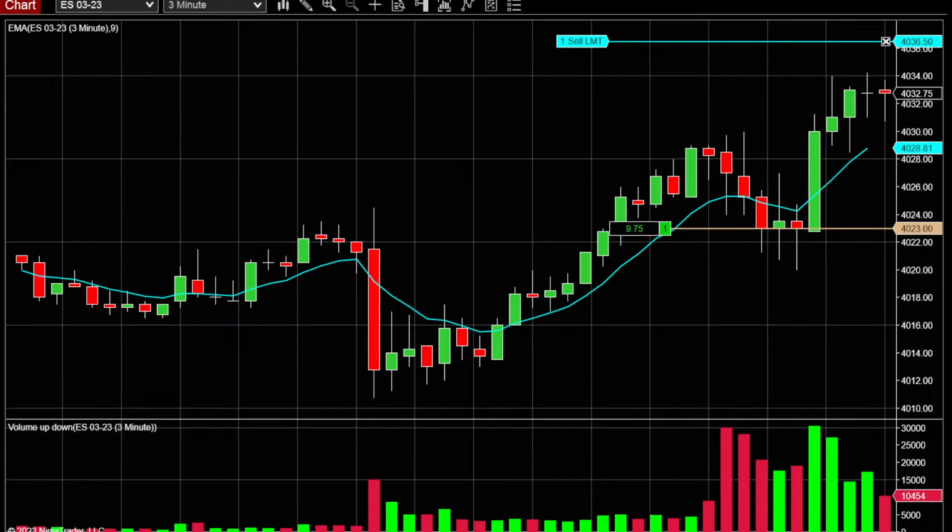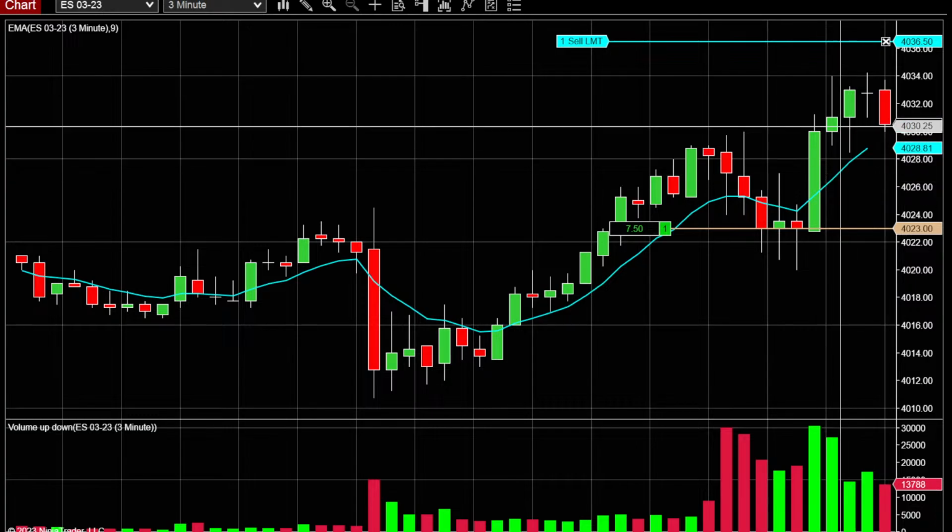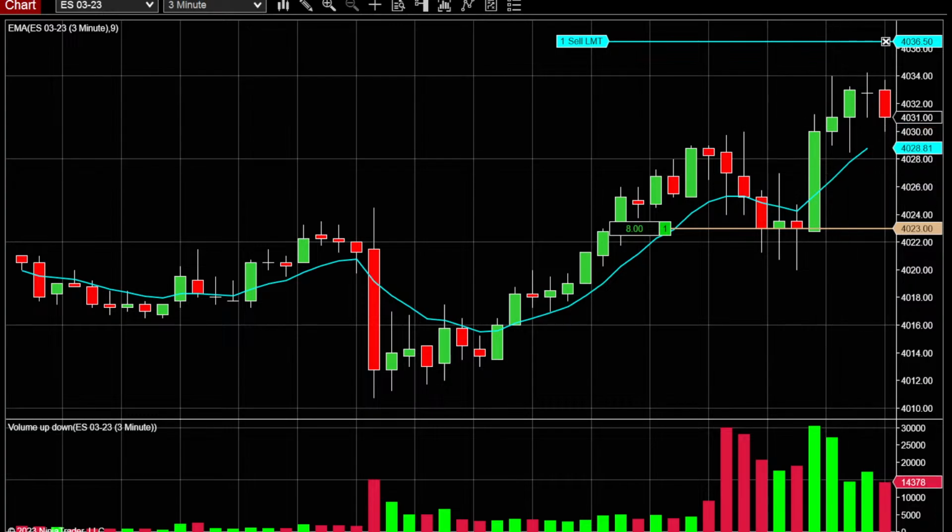It does look kind of tired. I would not be surprised if we pull back to 28. As long as we can hold 28, I'll stick with it. Otherwise, I'll just close it out under 28 and book those gains. Maybe we do a little bit of a flag consolidation here above 28.